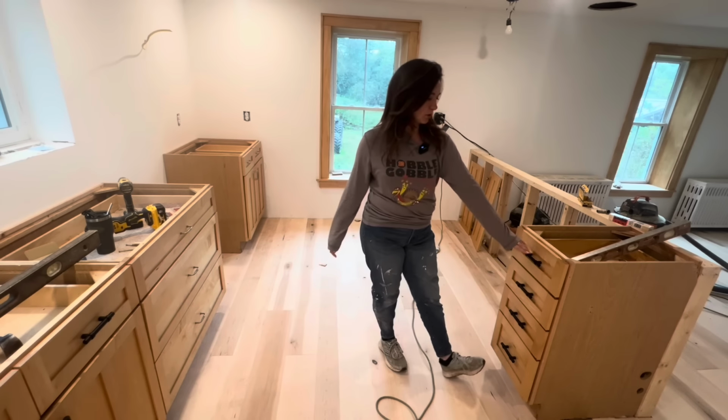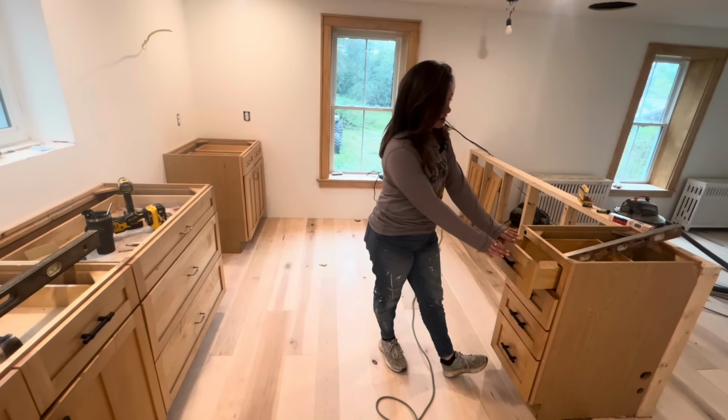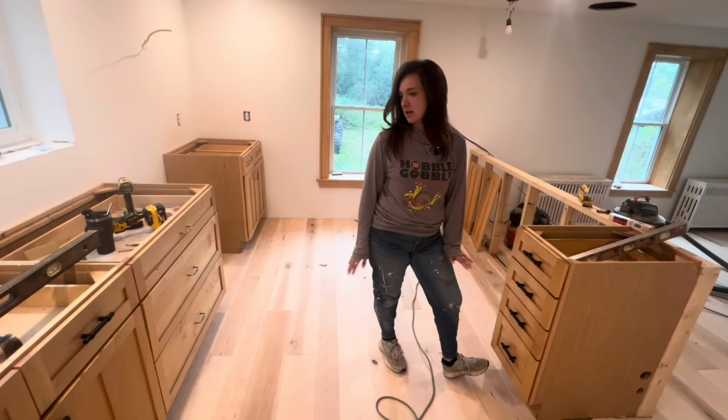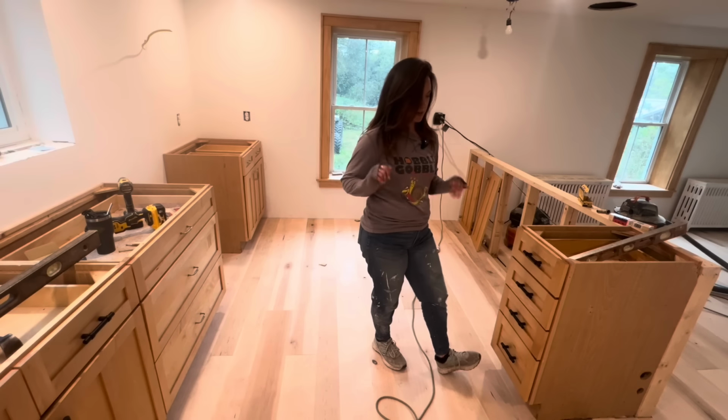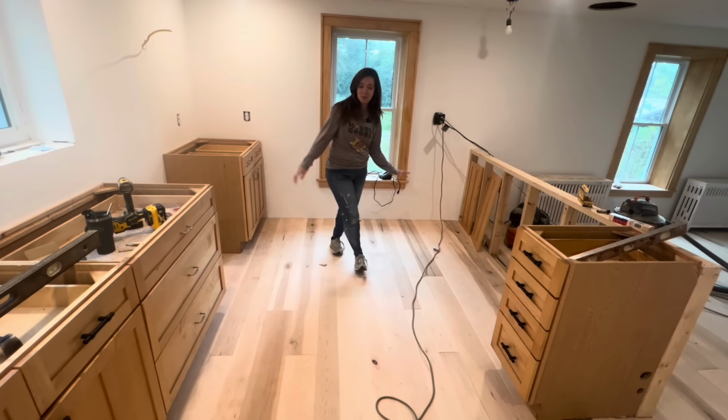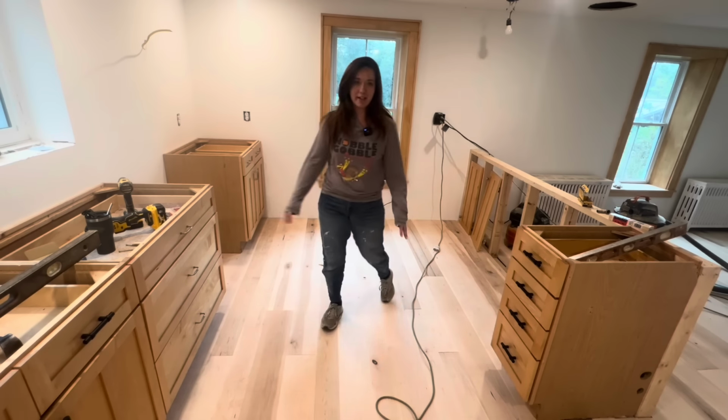I got these ones from Golden Warm, and I'm planning on putting these upstairs in my built-ins, like I said, because they look really nice there. And I think that black is not the right choice for these cabinets. So anyway, I am super pumped. This just feels like home in here.